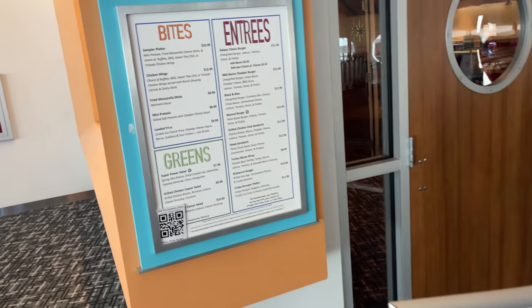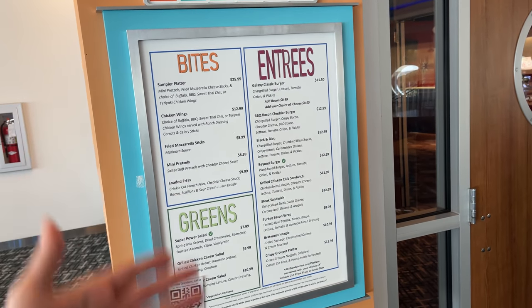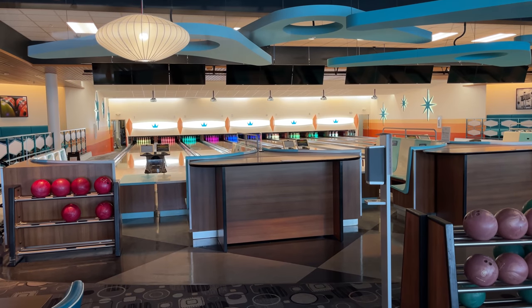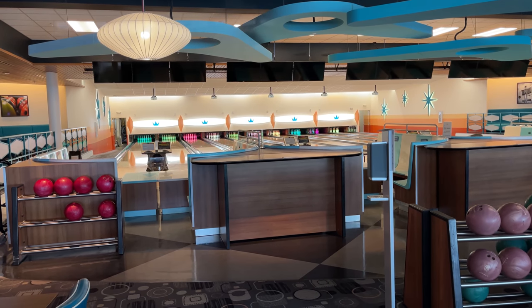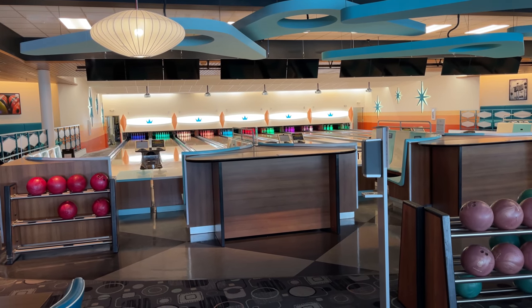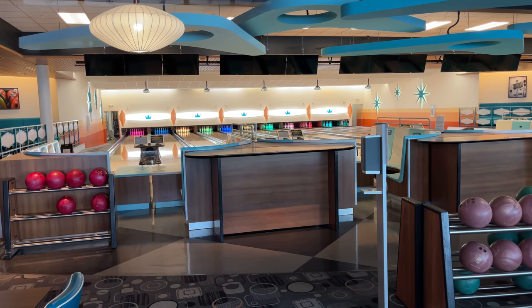They even have food and beverage here. They have bites, greens, and everything in between. Now, if you do want to bowl when this opens up, I would recommend coming early because of the social distancing and everything. They're not going to have every lane open. It's a very intimate bowling alley, but nonetheless, it's a lot of fun. I've done this before and it's just something great to do in the evening, either when you're done with the parks or if you're just hanging out for the day at the resort.